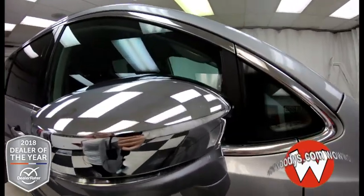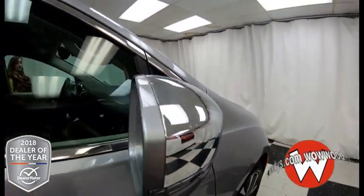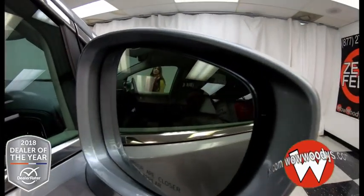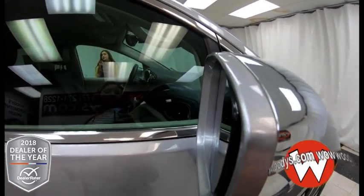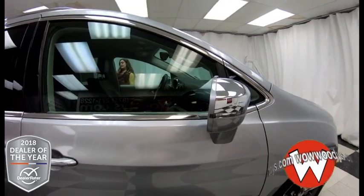Your side mirrors are chrome capped, and they are powered and heated with blind spot monitoring and cross path detection, so it will alert you if there's a vehicle in your blind spot. You also have keyless entry.